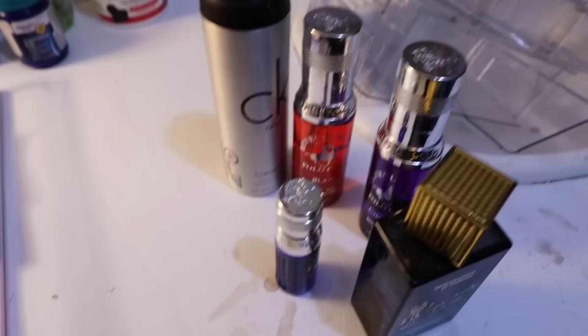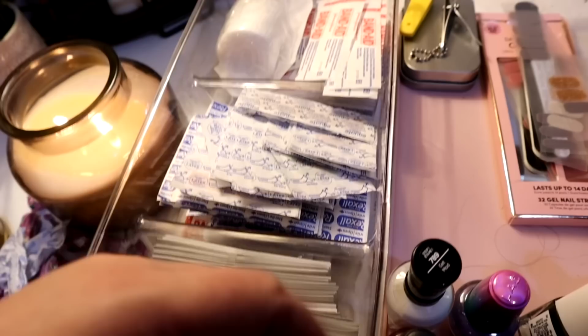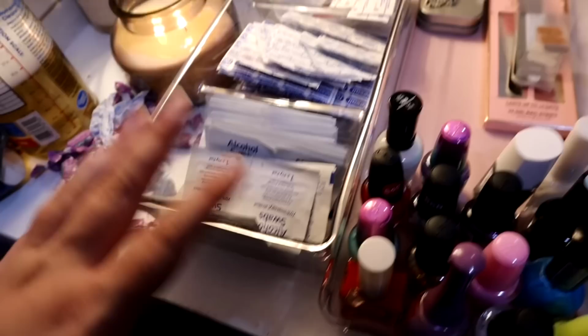Stuff is leaving, y'all. Okay, so first round is finally organized. We got some alcohol swabs, some kiddos band-aids, some adult band-aids. These are the ones with the pictures on them. I use those too, if you want my honesty. Gauze, and that's in this one. The rest of them went into the first aid kit that we're putting in the car.